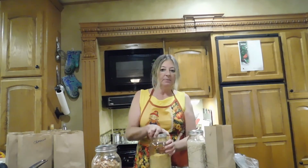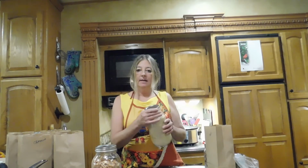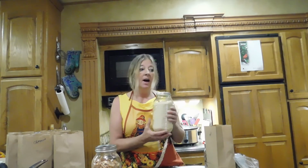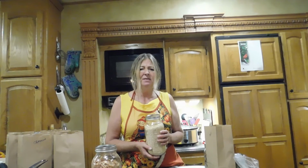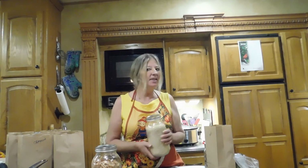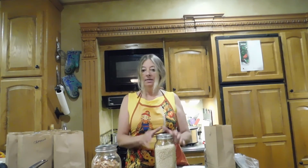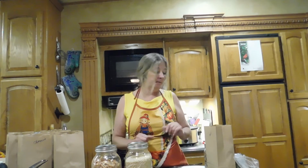I'm doing this with my breadcrumbs. I already have this one sealed up, but this is the orzo that I bought for 50 cents a package at Bars. I got a ton of those packages, and then when I got them home, I'm like, oh, I hope they don't go bad, and then I saw Heidi's video, and that's where I am. I've got some packages in the freezer right now, but I still have a ton more of them, so I went ahead and put them in a jar and vacuum sealed it. There's a lot of orzo in that jar. It will take forever for us to use that up. We use it kind of like rice sometimes.